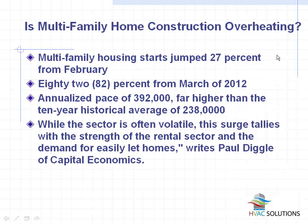A little bit more national statistics. The multifamily housing starts jumped 27% from February, and these are from March, and it's 82% higher than March of 2012. And it's above the 10-year annualized pace, you can see by quite a bit. So the multifamily new construction market is really starting to boom.